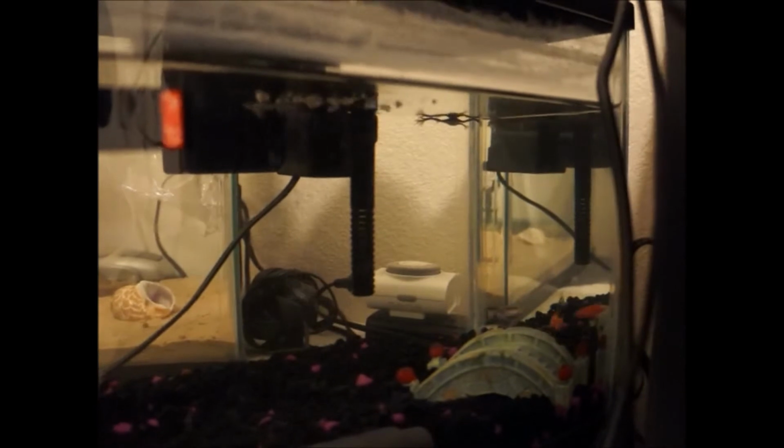Yeah, I don't think he's gonna move for you guys. I got him to move a little. I think he's just chilling right now. I'm sure one day when I do a video of my glowfish, that he'll be out moving.